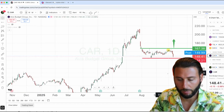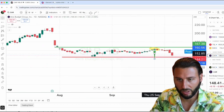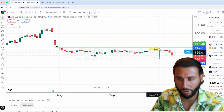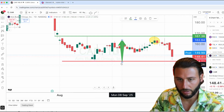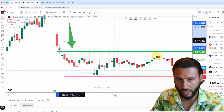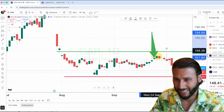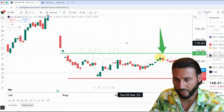I'm going to zoom in some more. We pretty much bought this day, got the run to 168. We needed to see that follow through the next 2 days. We didn't get that. This is what we want to see: the break and close above this area. We got a little bit before it. But again, visually, a lot of green candles. Looks great. Since a lot of sellers.